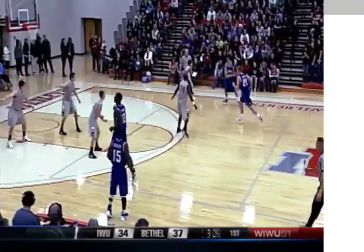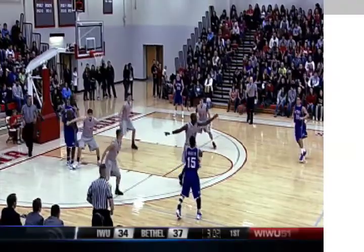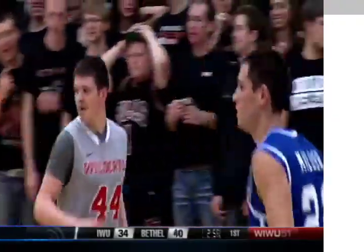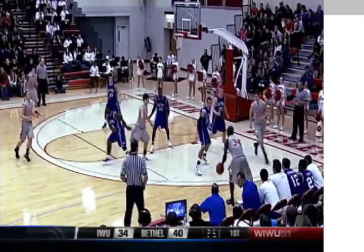Schaus bringing the ball up, tossing it over to Miller. Miller to Booker. Miller, long three-point, and it makes it. They are killing us on the three-pointers this afternoon. Unlimited range for many of these Pilots.